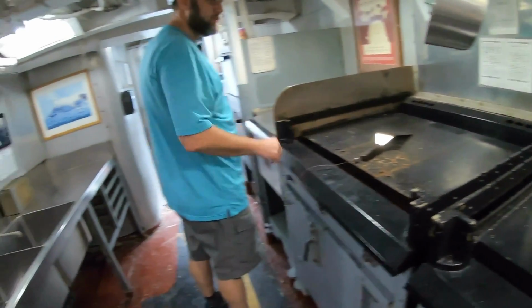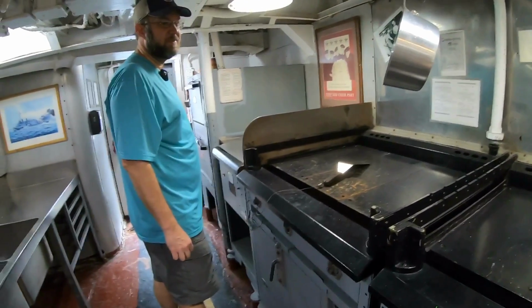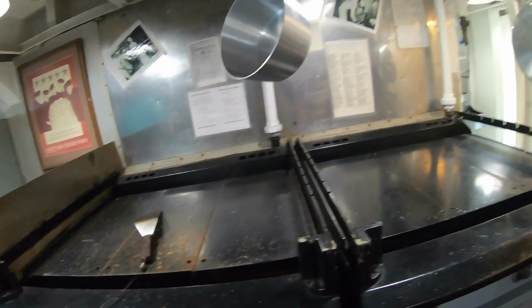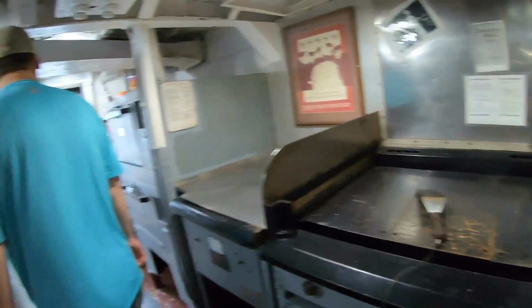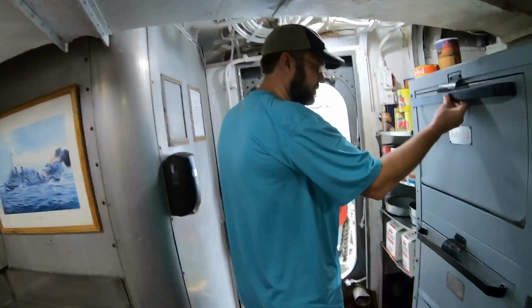How many people did he say was on his ship? 3-something. And you got to cook for all of them in this kitchen. Yeah. In this kitchen, you're cooking for all those people. Yeah, but as you know, they probably ate the same thing every day. It probably got to be a routine.